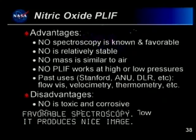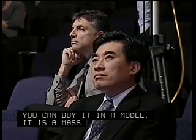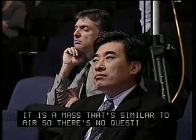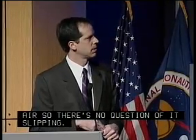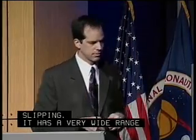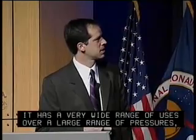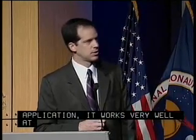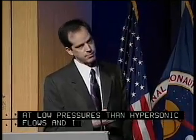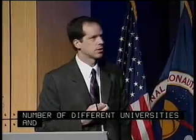It has a mass that's similar to air, so there's no question of it slipping with respect to the other gas that might occur in a hypersonic flow. It has a very wide range of uses over a large range of pressures, and in particular for the current application, it works very well at low pressures and hypersonic flows. And it's been used by a number of different universities and research institutions for quantitative measurements as well as flow visualization. So it shows a clear path of how to proceed in the future.